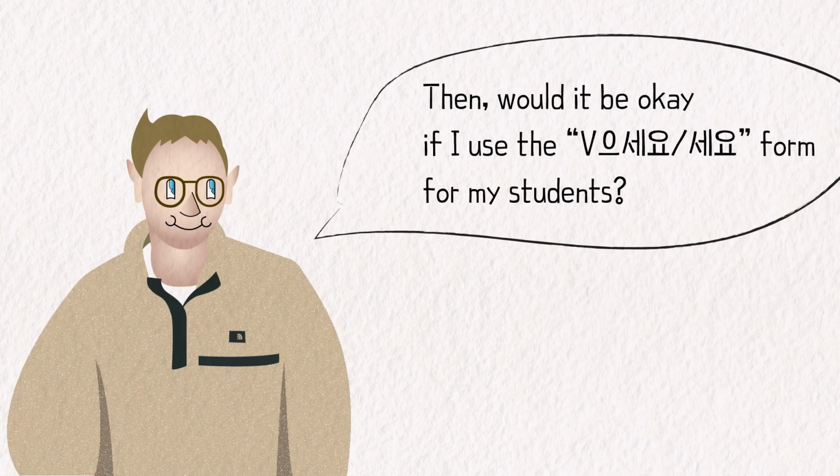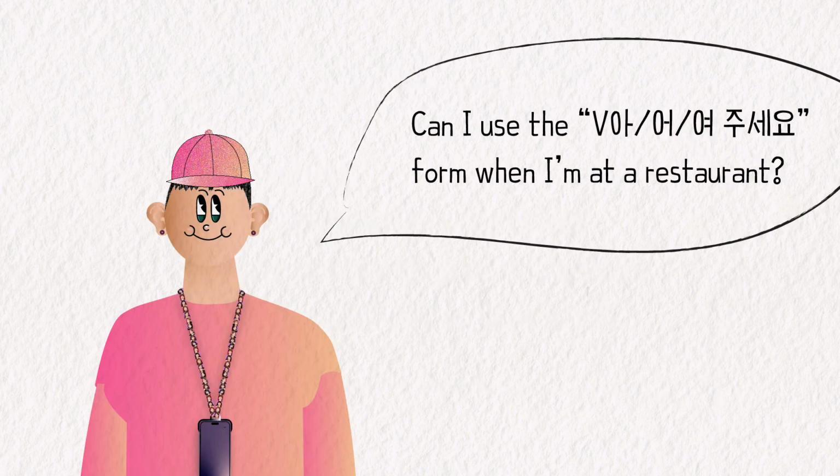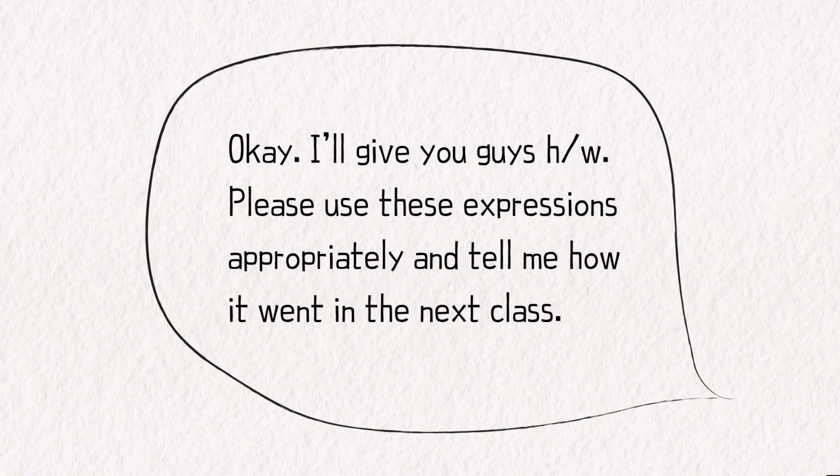Then, would it be okay if I use verb 으세요, 세요 form for my students? Yes, of course. You can use the expression when commanding your students in the classroom environment. Can I use the verb 아 or 요 주세요 form when I'm at a restaurant? Of course. You can request anything with the expression as you ask them to do things as a customer.